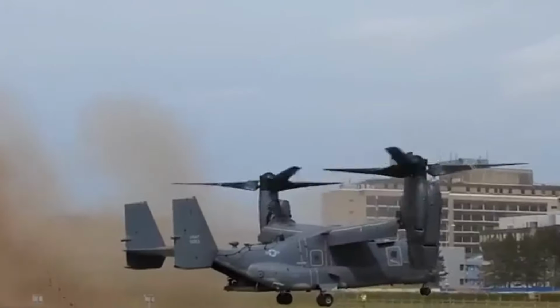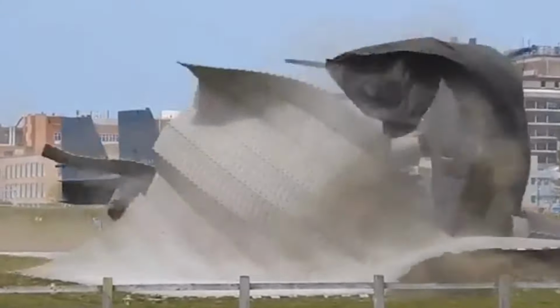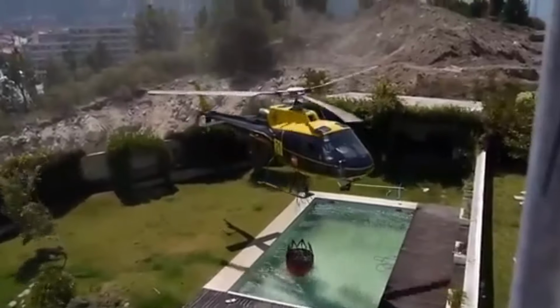It's hard to imagine how much power it takes to lift a 20-ton CV-22B Osprey into the air. Just watch. If a forest fire breaks out far from a water source, be prepared for your backyard pool to become a magnet for local firefighting helicopters.